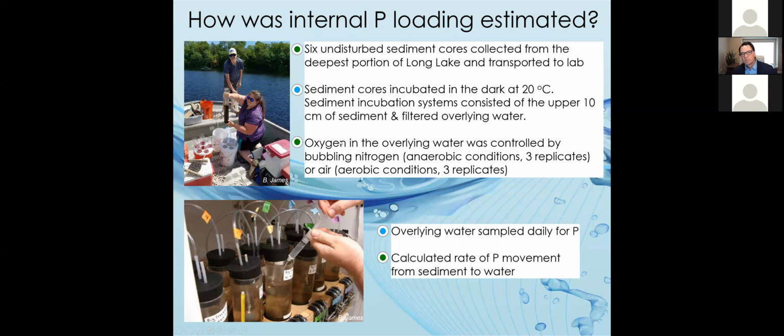Half of them received air, so those simulated aerobic conditions. It's keeping the dissolved oxygen concentration in the overlying water high. The other ones, he bubbled nitrogen into, and that forces the oxygen out of the water. So you have anaerobic, no oxygen conditions. So he's simulating anaerobic phosphorus release during the summertime at the bottom of the lake. And then that's what they're doing here with this syringe. They're removing water from the sediment core, and they can measure the phosphorus daily in that. They can look at the change of phosphorus and calculate the rate of phosphorus increase in the overlying water. And that tells us the rate, or the flux, of phosphorus coming off the sediments.